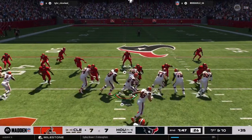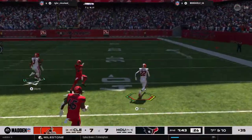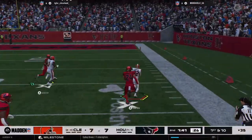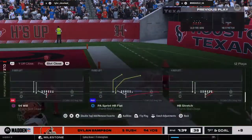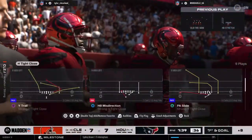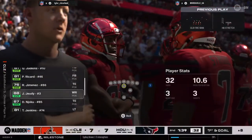Let's go now. Running right with Sampson. Crosses midfield, still going. Reaches the 30. And he's going to be sent out of bounds on a play that sends them all the way down into the red zone. They rip off a big chunk of field, and it sets them up with 1st and goal.